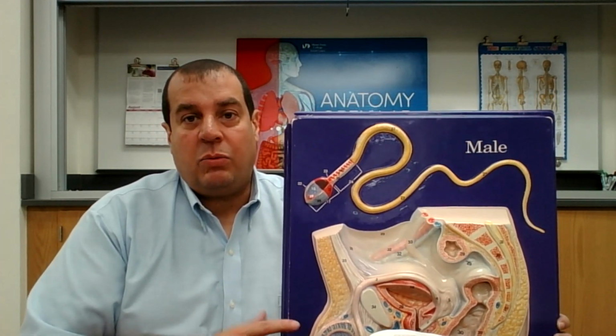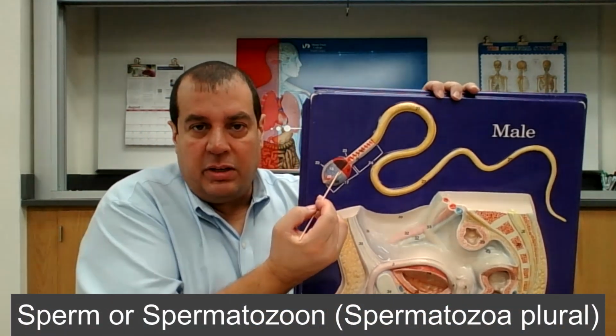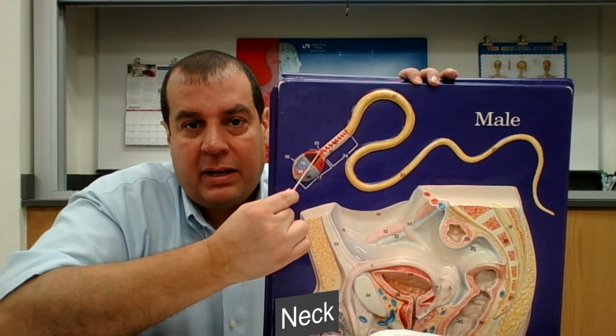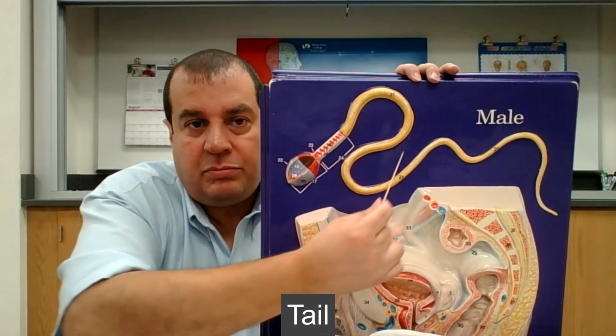Okay, so here we have a model of the male. We'll start off with the sperm first. This is a sperm here. You see we have the head, this part right here which is called the neck, then the midpiece, and finally the tail.